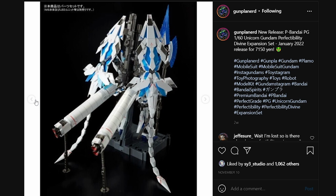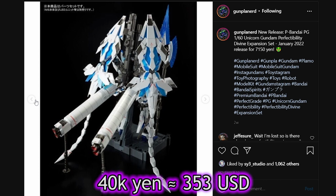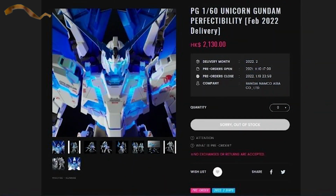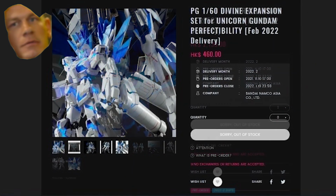And given that the Perfect Grade Unicorn also has the, what is it called, the Unchained mode, this, if you're willing to spend over 40,000 yen on the entire Perfectibility Divine set, wow. Kudos to you, whoever is gonna do that out there. I know. I was going to talk about the combined price as well. That is a lot of money. So that's the question people should have in mind. Do I want 22 HG kits, or maybe 22 of the same HG kit, or this thing here? This is a tough sell.